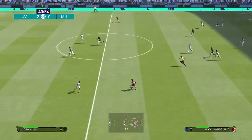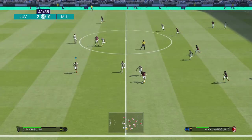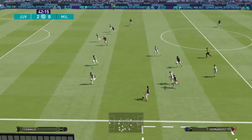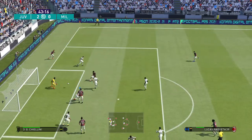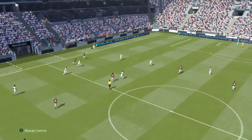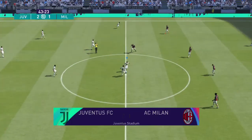Plays it out to the wing. Çalhanoğlu looks to slip it through, deftly done. He's gone for it! Back of the net! With half-time at hand! Perfect timing!